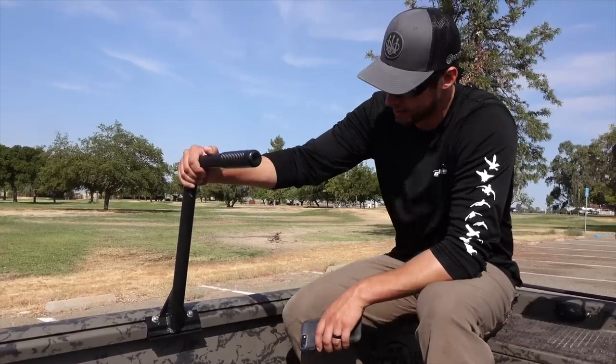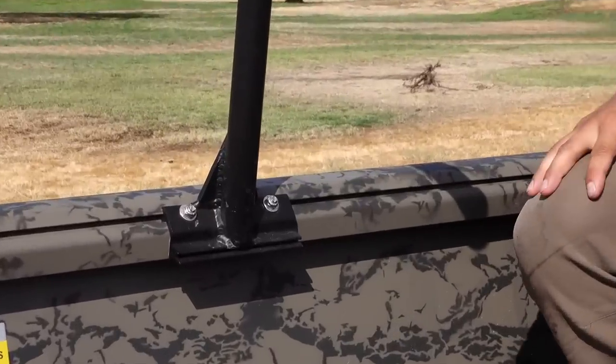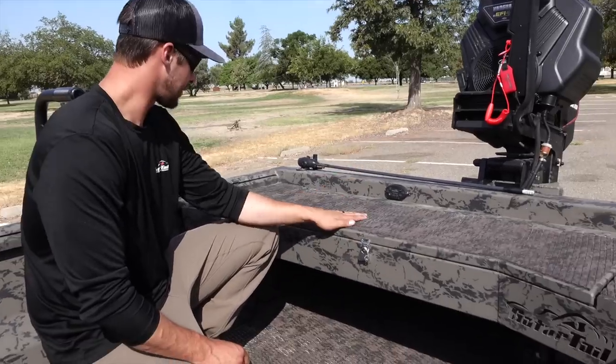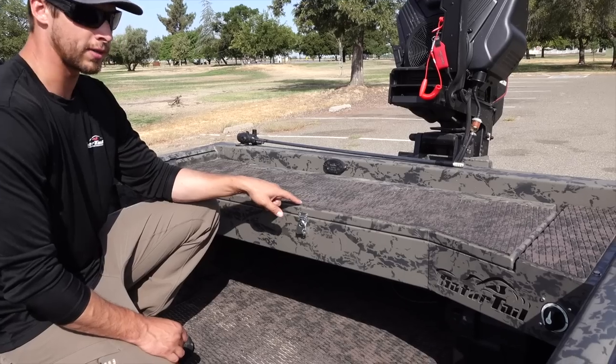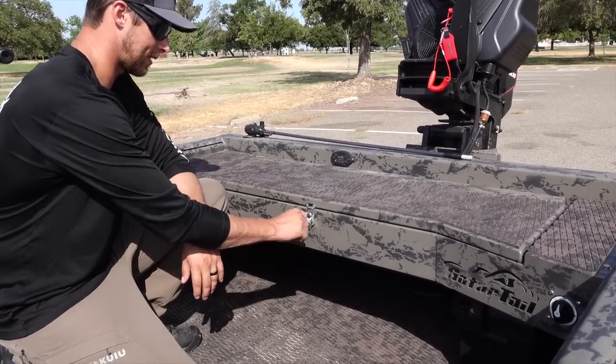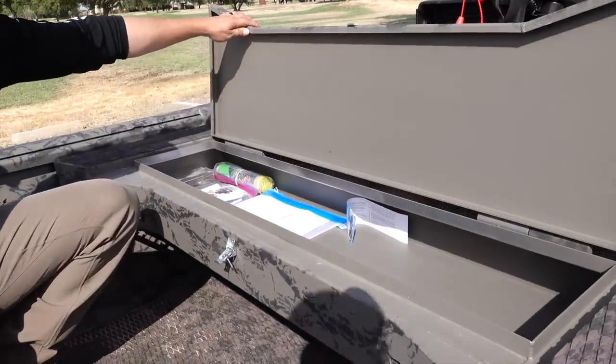The handle is in this T-rail gunnel, and you can adjust it up or down or take it out if you'd like. Another thing we added on is the rear deck gun box. It's nice as a seat, but also doubles as storage for your guns or any other items you want to keep dry. This is 100% dry storage, and it flips up.